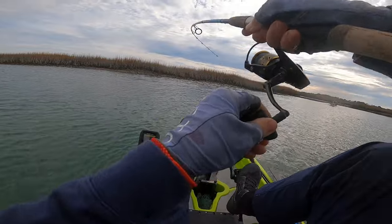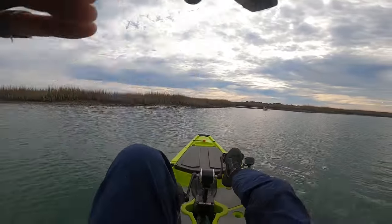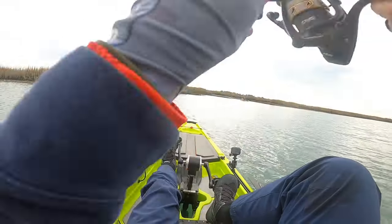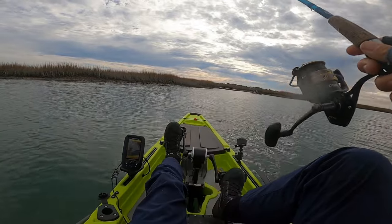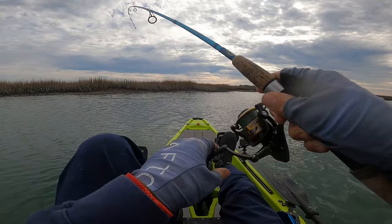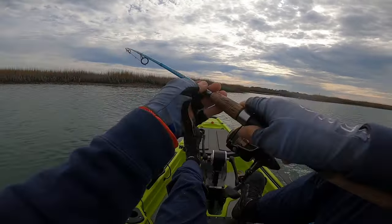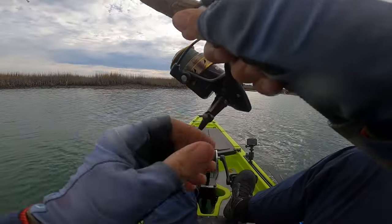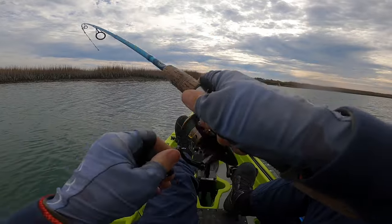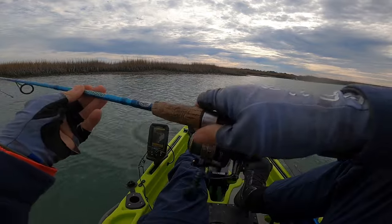There we go, fish on. Fish on, fish on. I'm gonna keep some pressure on him. There we go. Yeah. Gotta be up there. There we go. Keeping some nice pressure on him. Another nice red here.